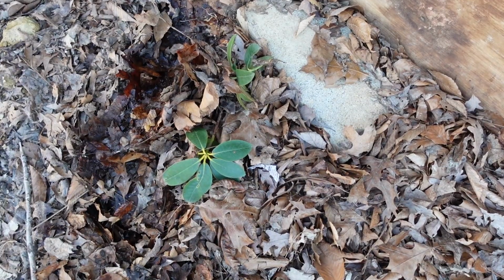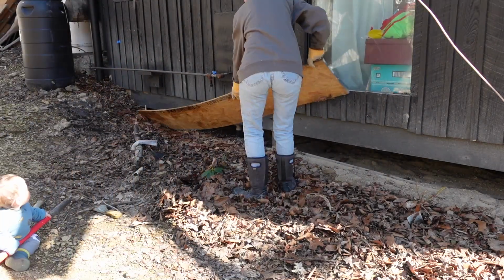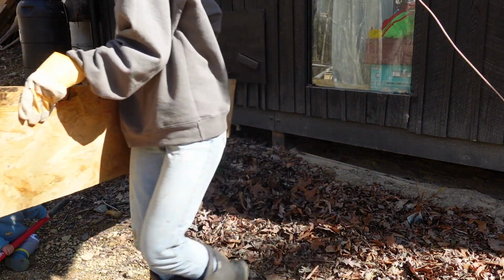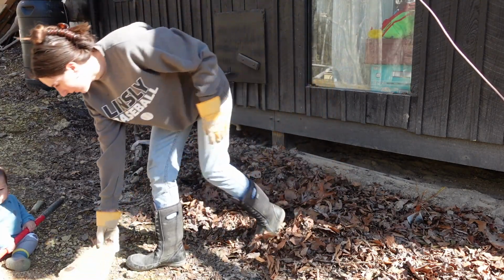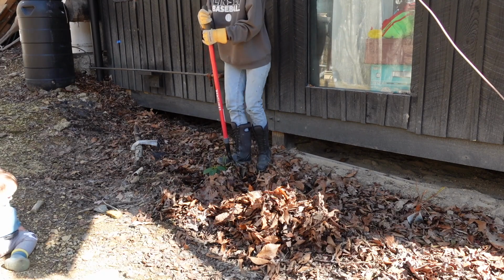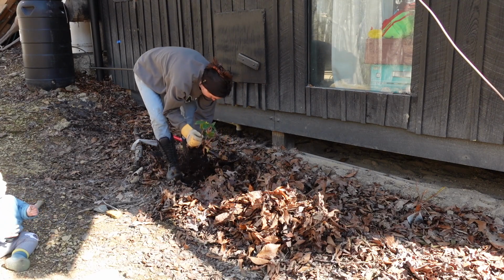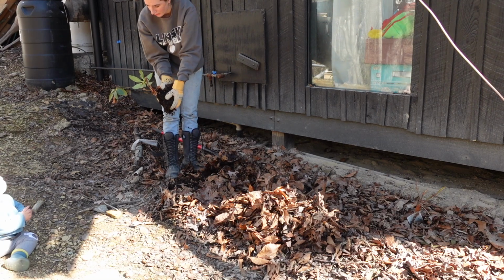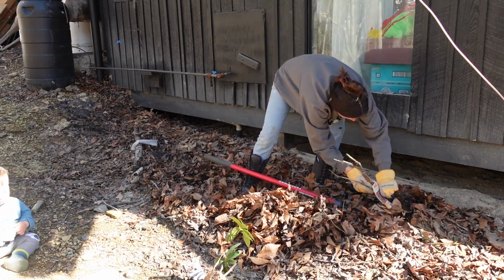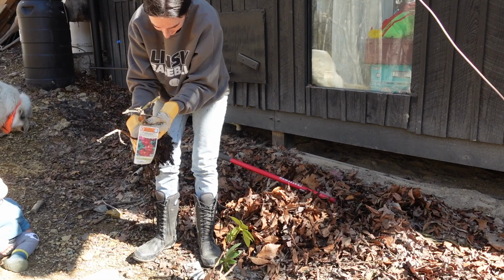So these are my sad little rhododendrons that I planted the first year. They never see the sun because they're on the shady side of the house. So I'm gonna dig it up. Never grew an inch. Still got the tags on them.